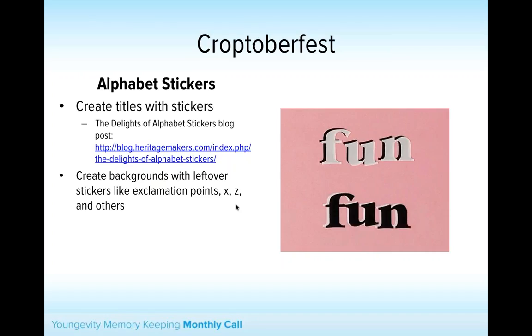So that's one option. Another thing you can do, and I'll try and do this in the next little while and post an idea with it, but you can create backgrounds with your leftover stickers. I don't know about you, but I always end up with the exclamation points, some X's, some Z's. It seems like random things. So create just a playful background with those for either a title or the front of a card, or maybe you make a border out of it. If you're talking about school, it could be all the fun leftover letters. So lots of creative things you can do with these alphabet stickers.